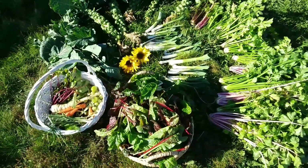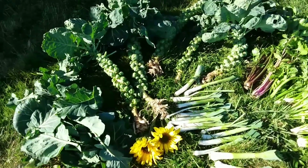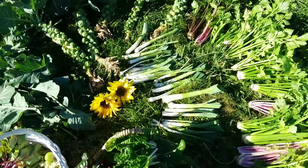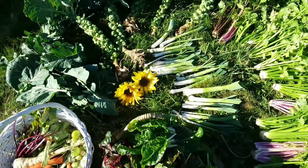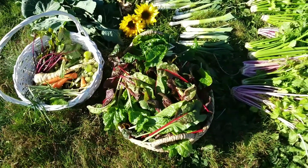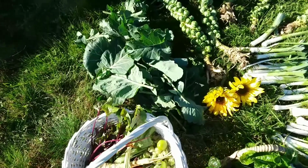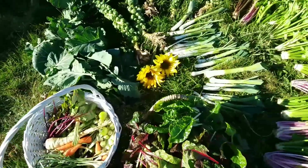Well, that's a wrap for 2020. I've got all my Brussels sprouts out. The last of the celery. The leeks, which were smaller this year because I had to regroup and did a late planting. Swiss chard. Some odd things I found hidden. Carrots and parsnips. And collards and Romanesca leaves, which I really like.